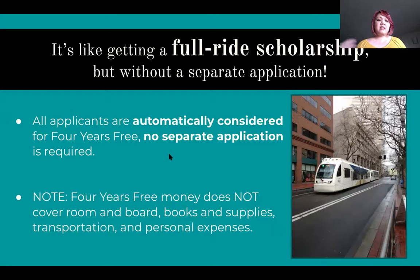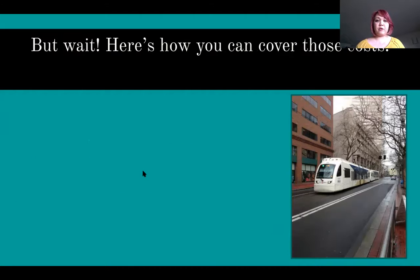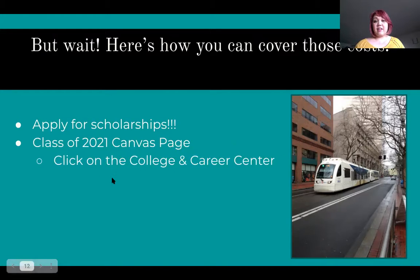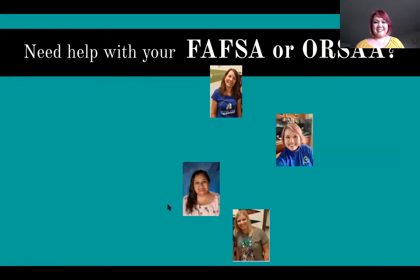So again, this scholarship does not cover room and board, books and supplies, transportation, or personal expenses. However, here's how you can help cover those costs. You can work, but you can also apply for scholarships. So how to find those scholarships is to go to the Class of 2021 Canvas page and then click on the College and Career Center.